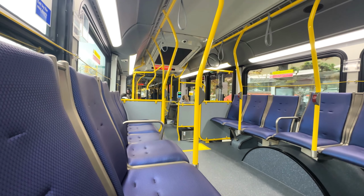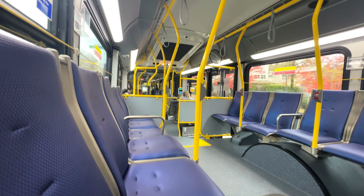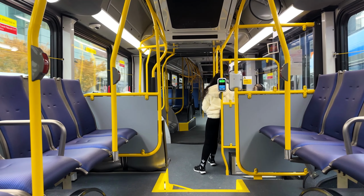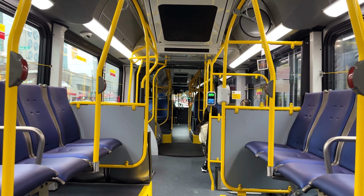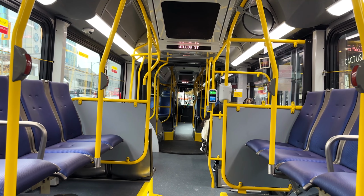From November 1 to November 3, the first 5 of 15 2022 hybrid articulated buses entered service. They entered service out of Burnaby Transit Center, as was the case for most other articulated bus orders. Now we say most because last year obviously we had the 2021 units which all started service in Vancouver.